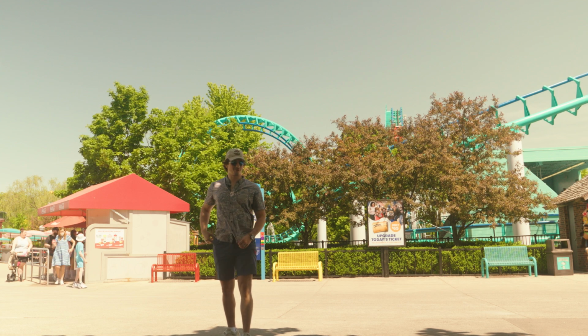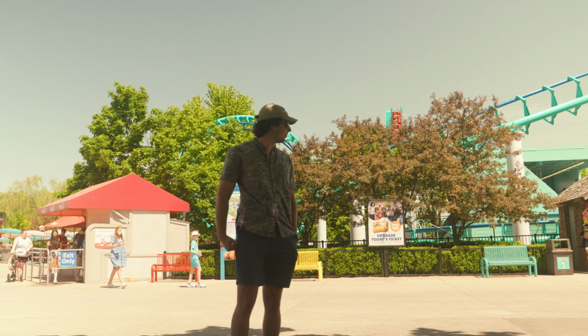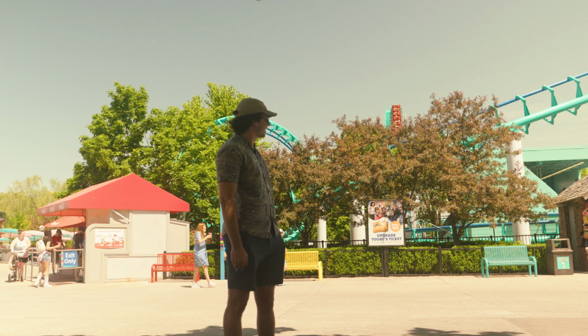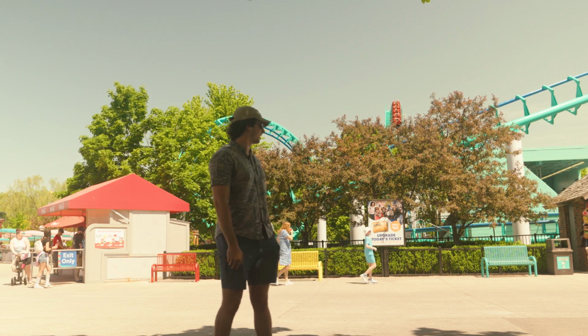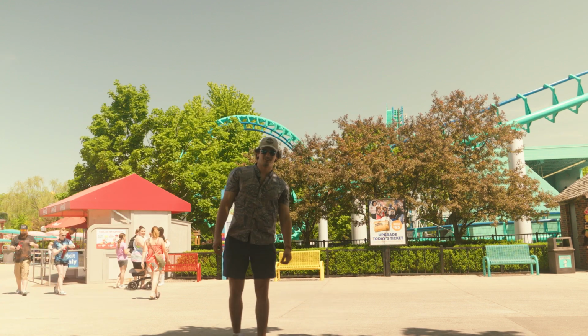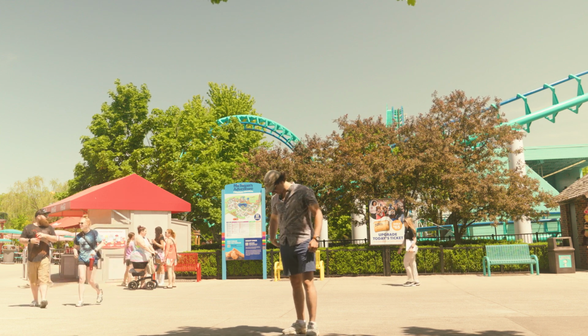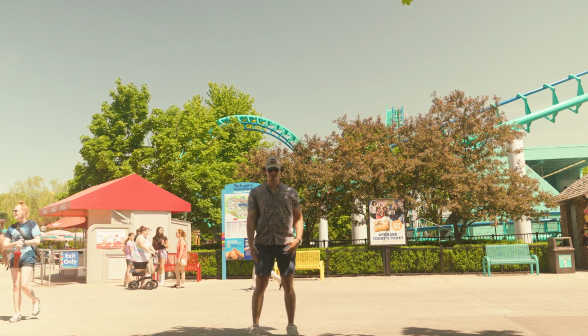Good morning, and welcome to Michigan's Adventure, which is my home amusement park. It is not even opening day, it's season pass holder preview day. So what that should mean for me is light crowds, light lines, but I haven't been here in like 4 years, even though this is my home park.